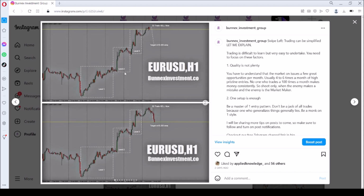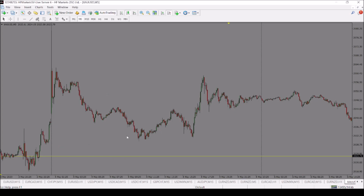So enough from that, let's now jump into real business. How do we create these boxes? How do we know that the market is at this particular point in its cycles? That is what we need to learn for today. All right, so this is gold against US dollar.